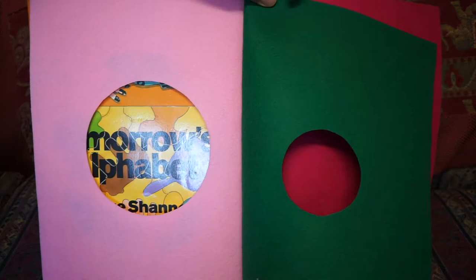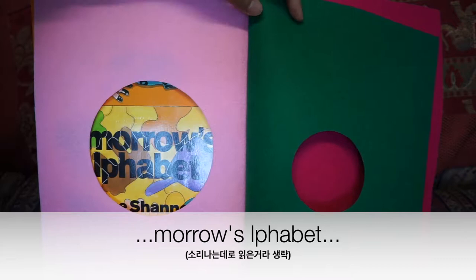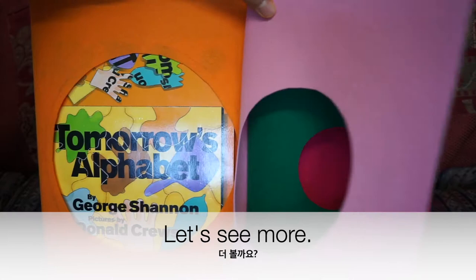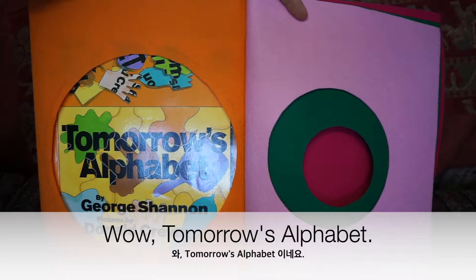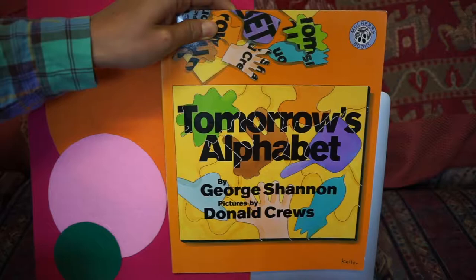Ooh, I can see apostrophe S. Tomorrow's alphabet. Do you know the name of this book? Okay, let's see more. Tomorrow's alphabet. Let's see. Ta-da! Ooh, tomorrow's alphabet. Okay, let's go into the story.